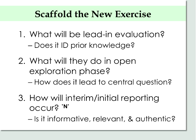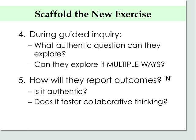In thinking about the interim reporting, the initial reporting from this open phase, you really want to make sure that the results they get are going to tell them something informative and that it is as authentic as possible, that it is something that scientists would be doing. Reporting your results to a group and looking at how they come together is a basic skill that scientists use.